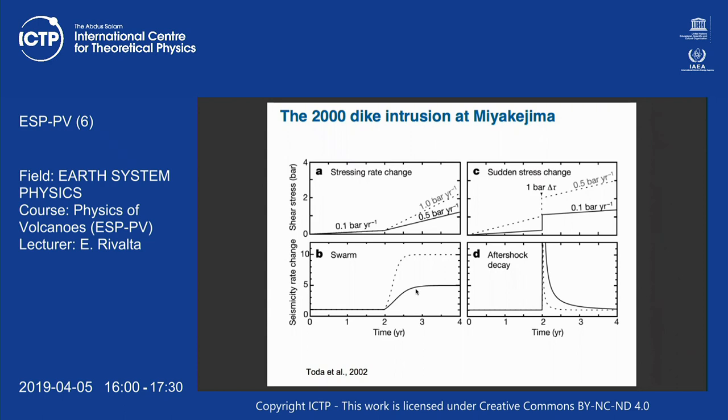So basically what is behind this is generally that you have a smoother stressing. You don't have a sudden step, like a main shock creating a big stress change, but you have a smoother stress change, and this causes a smooth increase of seismicity rate and also larger magnitudes occurring more or less where they want.